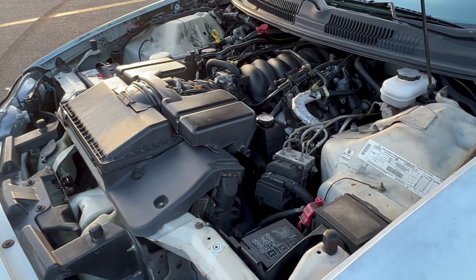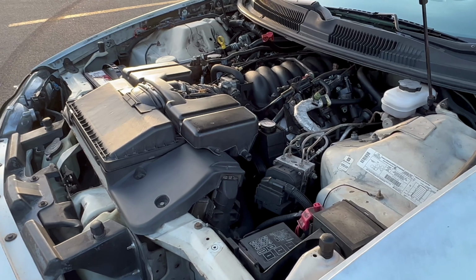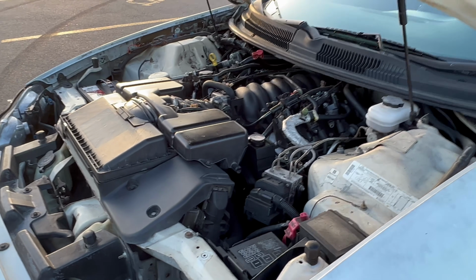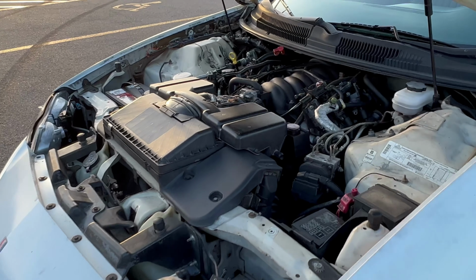I do plan on modifying this car just a little bit. There's not much that it needs. Who knows what we'll do in the future. I know my dad said that I should put turbos on it. That's a great idea, and I would love to do that. But we'll see how everything goes.